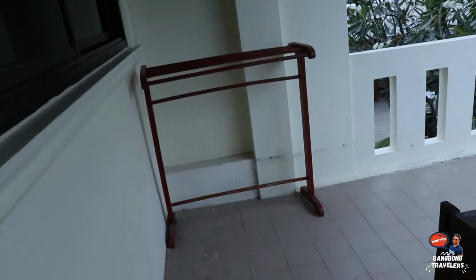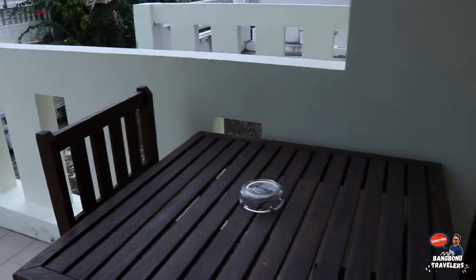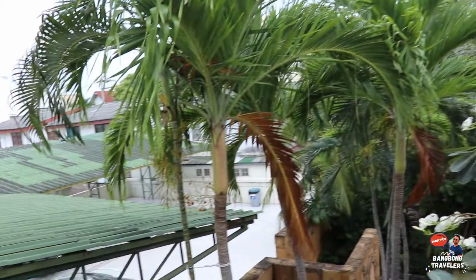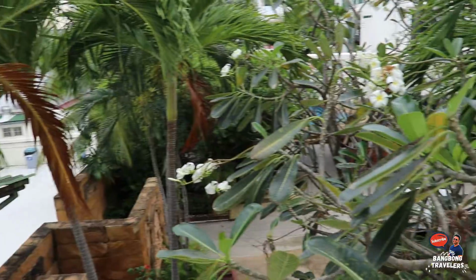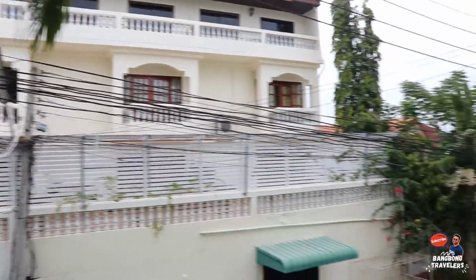It's a pretty big balcony here, so you can have breakfast here in the morning, and it's a pretty good view. This is the car parking, and yeah, it's pretty decent.